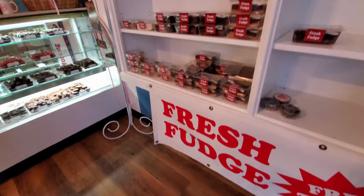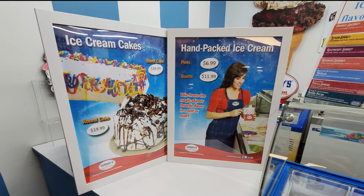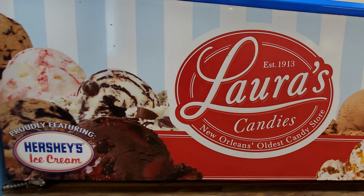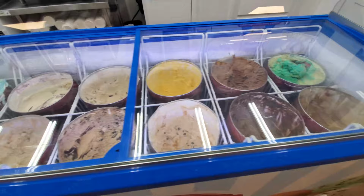Let's go over here and check out the ice cream parlor a little more. There are a whole lot of options here. You can get ice cream cakes, you can get ice cream to go. Now the ice cream is made by Hershey's Ice Cream. They don't make their own ice cream. But wow, look at all these flavors in here. They've got quite a huge variety. This is quite a generous selection of flavors here, so there should be something that might make most people happy.